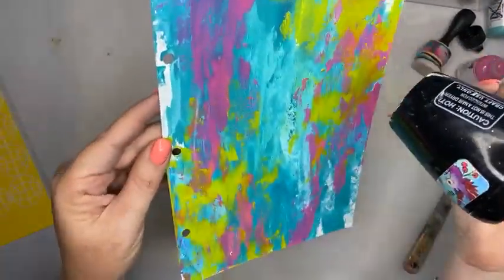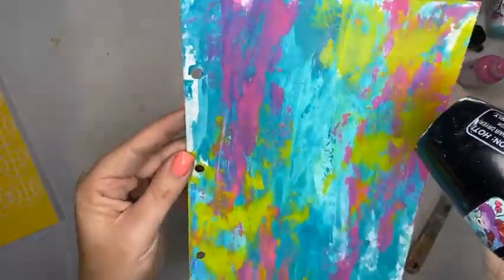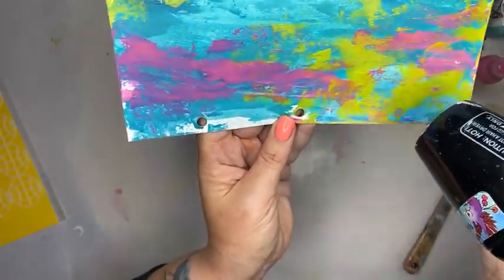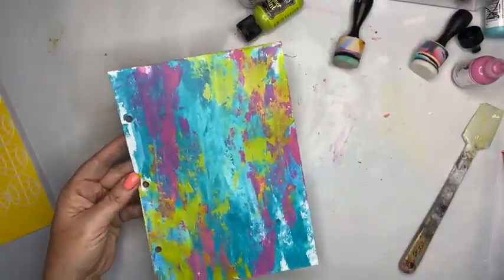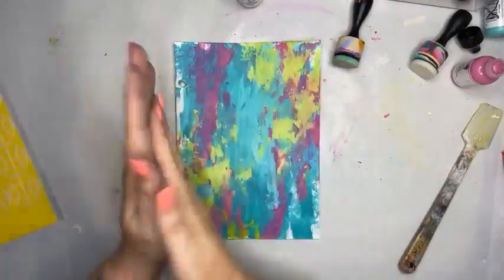So it's actually quite vibrant on, it's not as vibrant on camera as it is here. It's a bit dull, but that's okay. It's rocking my world. Okay, dry enough for me.